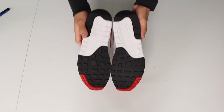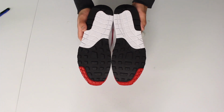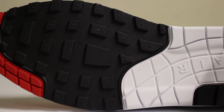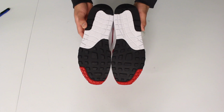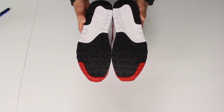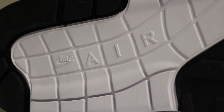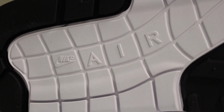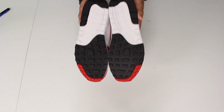And then let's go ahead and take a quick look at the outsole. The color pattern reminds me a lot of a Jordan 3, like the Jordan 3 black cements. I don't know why. I really like it. And then it has Nike once again, and the Air kind of curved in with the pattern going over here in the mid part of the foot.